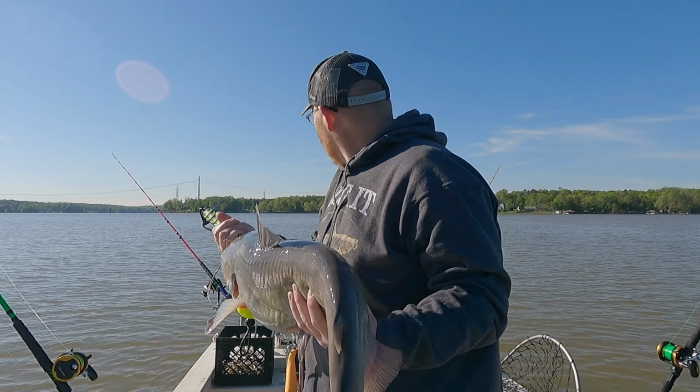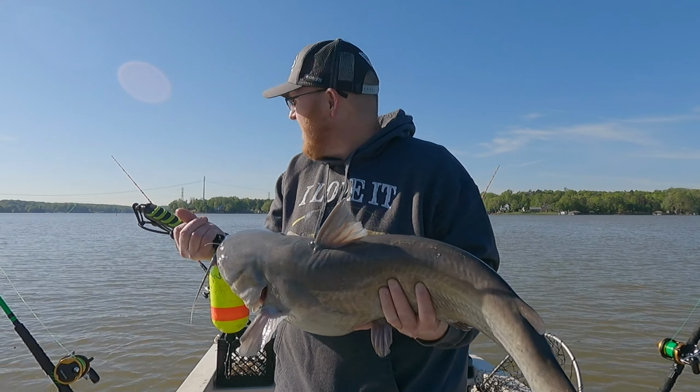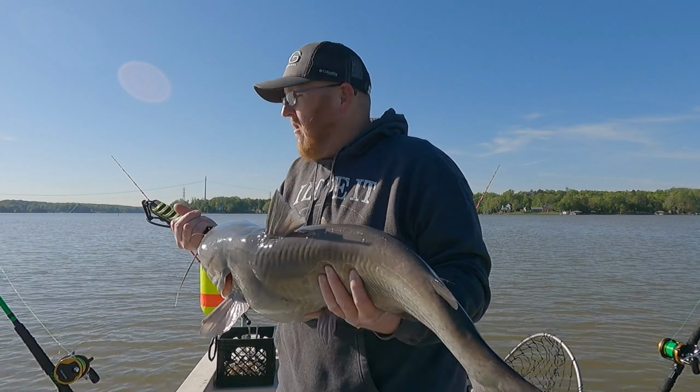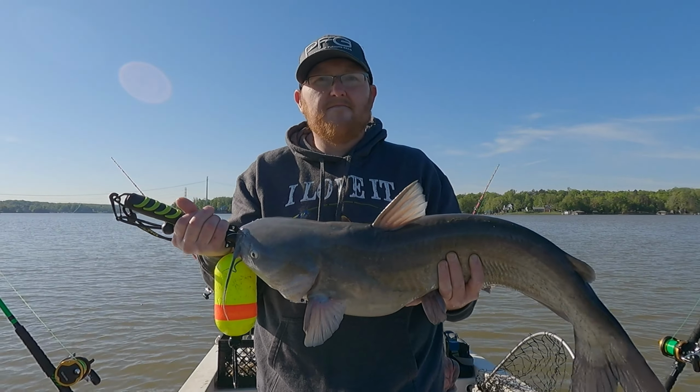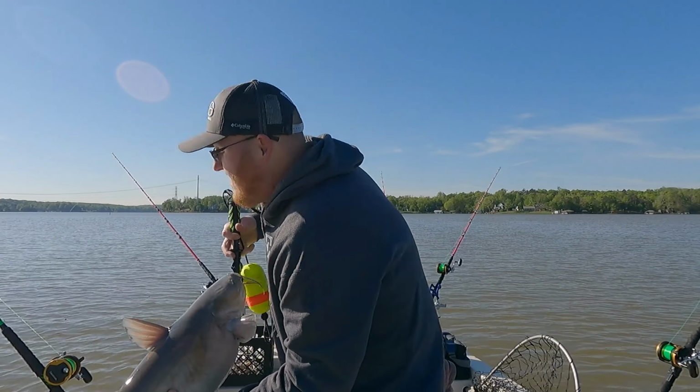But you talk about an active morning. This is turning out to be one active morning. This shallow water point close to the main channel has just been on fire. Look right here, guys.